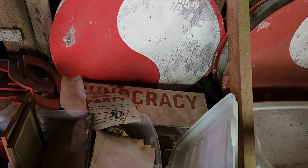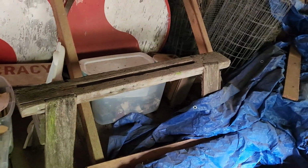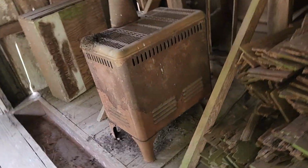More technocracy emblems. They were big into this. I kind of see their point. Get the politicians out of it and the businessmen out of it and hand it to those that know what they're talking about.